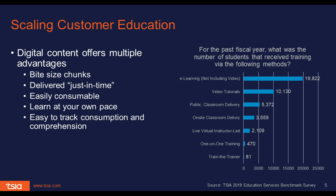needs of today's customers. Digital content is delivered in smaller bite-sized chunks. It can be delivered just in time, so the first time you're using a feature in an application, you can watch a quick training video or go through a quick tutorial on how to use it. These new digital formats are much easier to consume. I'm going to show you a little data on that.